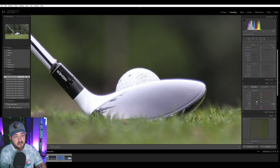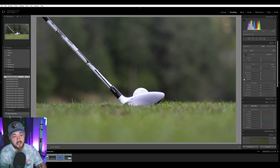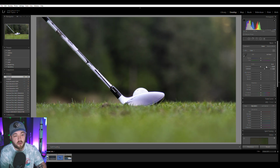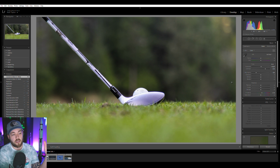We can remove that with some color sliders and some other ways. There's lots of ways to get rid of that. But anyway, this is such an awesome photograph. This is fantastic. I really like this. Just as a subjective preference, I'd like to see a little bit more contrast, maybe a little bit more vibrance, not too much though. And watch the highlights. I don't know. I could spend all kinds of time on this photo, but this is awesome.